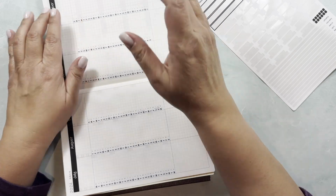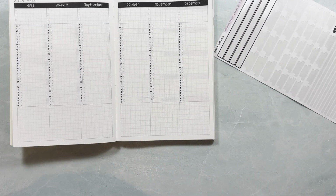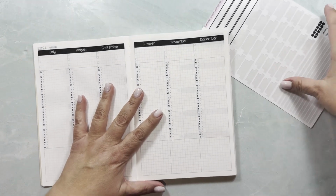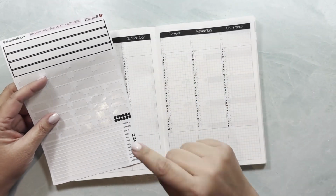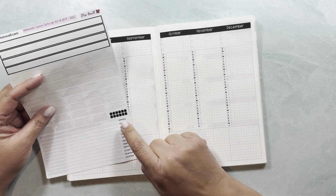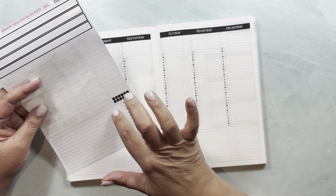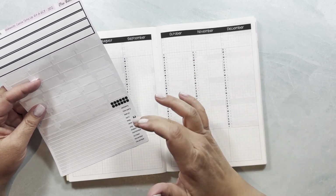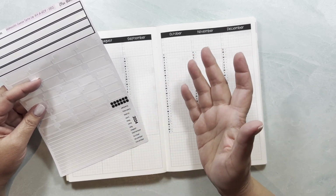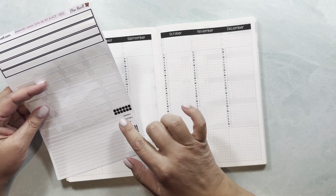So anyway, yeah, rant over. Let me put this other book aside. And what else do we have? So I made these little extra scripts, just because I wanted you guys to know which strip was for which month. And since I'm going to write it on the paper, why not make it a sticker, right? So maybe you guys can find good use for these.